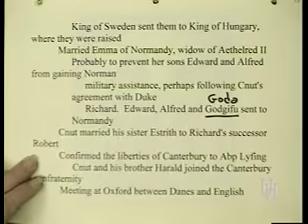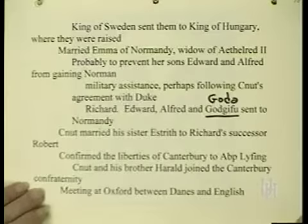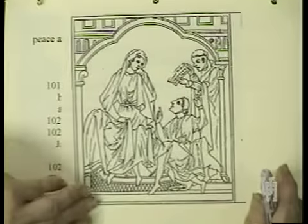And then Canute confirmed the liberties of Canterbury to Archbishop Liffing, and Canute and his brother Harold joined the Canterbury Confraternity. That means they became part of the community of the Canterbury monks without actually becoming monks themselves. But they join the community. This is a kind of odd thing, but it happens in other places as well, where the king associates himself with a particular monastery. At a meeting at Oxford between the Danes and the English, a peace was made between them.